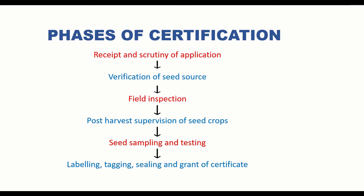So, the phases of seed certification. First of all, there is receipt of the application and scrutiny of the application form by the seed producer. The seed producer has to fill in a form, either online or offline. Most state seed certifying agencies are now updated with the latest technology and have websites with an online application form, so they can directly go to that website and apply, or else they can apply offline if the facility is there.